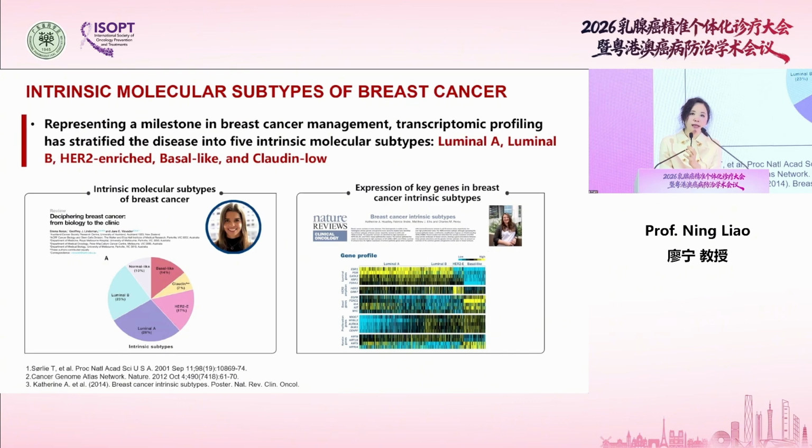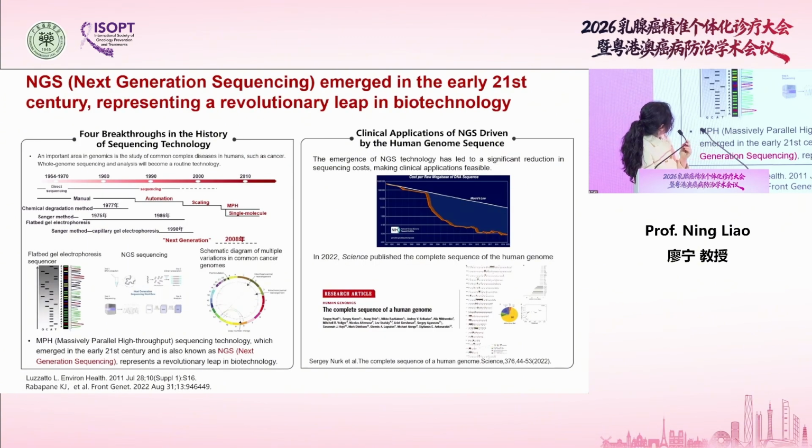Transcriptomic profiling has stratified the disease into 5 distinct molecular subtypes. The NGS, next generation sequencing, emerged in the early 21st century, representing a revolutionary leap in biotechnology. And from 1990 to 2010, we have 4 breakthroughs in the history of sequencing technology.